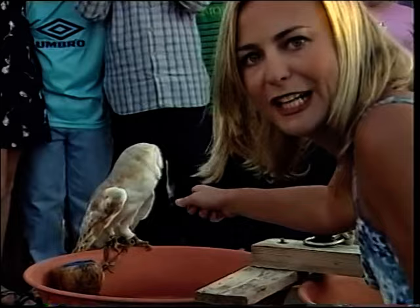Now, they normally snooze during the day and hunt at night. So will the eclipse disturb their sleep? Well, I've been investigating.